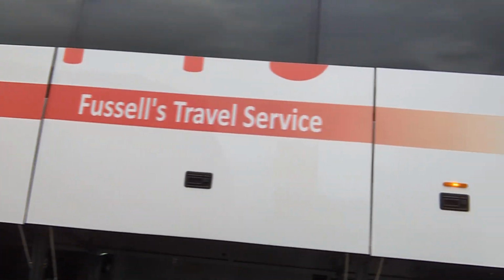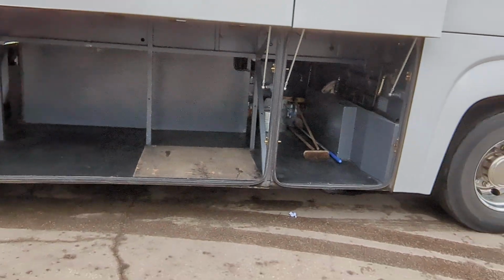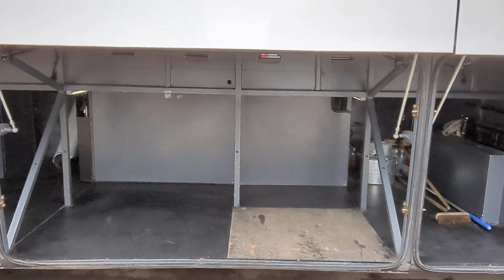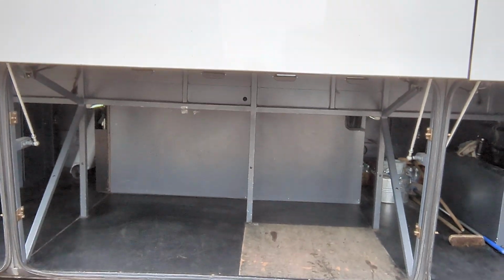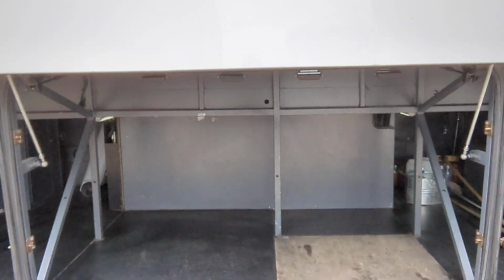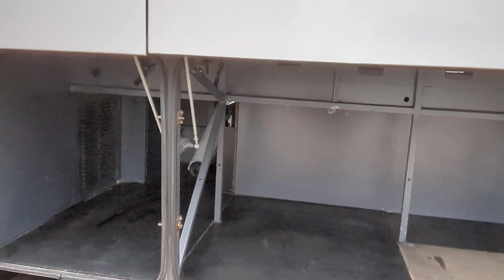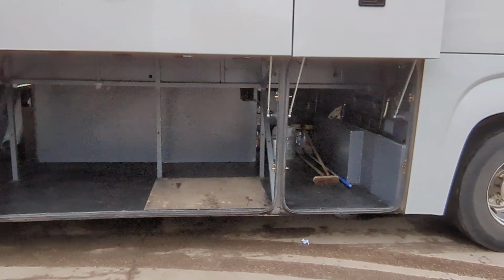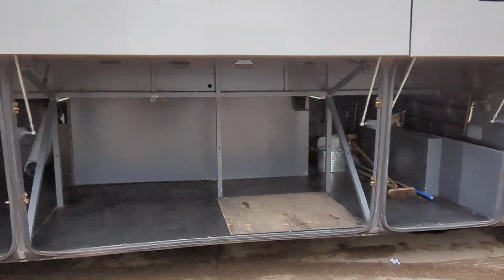Parallel opening lockers. The one thing that for me is a negative is the luggage space, and that's because whoever designed this decided to take up a third of the lockers with the toilet, and I really can't see how you need all that space for a toilet personally. So I think there's just a lot of wasted space there. Look, you're gonna have to think about it when you load it up. That's what I'm saying. You know, I'm not saying it won't take the luggage, you just have to do it carefully.